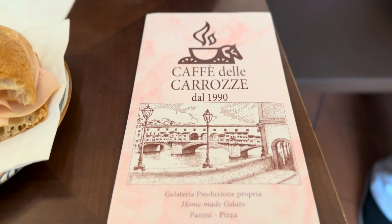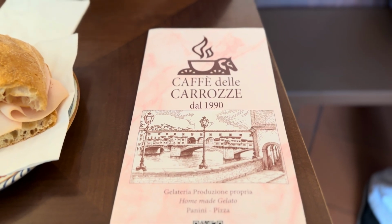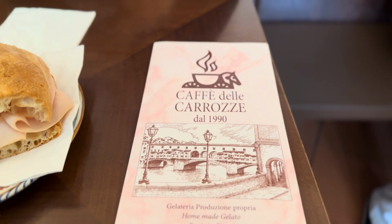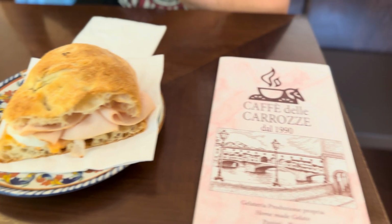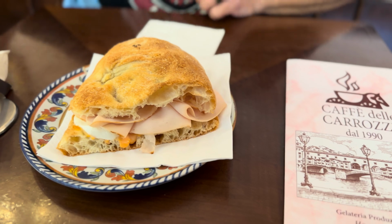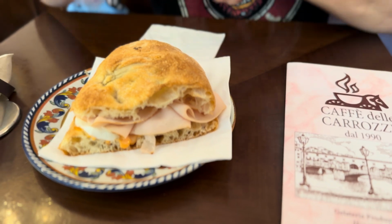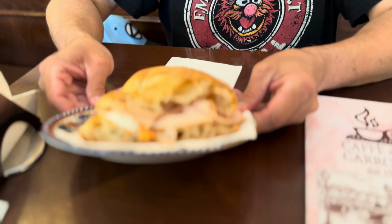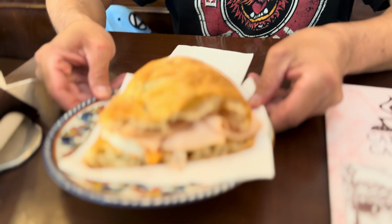Stunning. We stopped by this cafe, which is just outside the Ponte Vecchio bridge, which we haven't gone to yet, because we knew we needed to eat something before our Duomo tour, so it was a good opportunity to get a little sandwich here. Mozzarella. I forget what the meat was. And there's some kind of sauce in there too that looks kind of orangey.